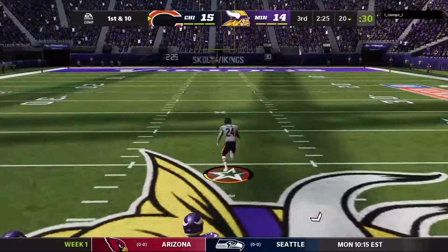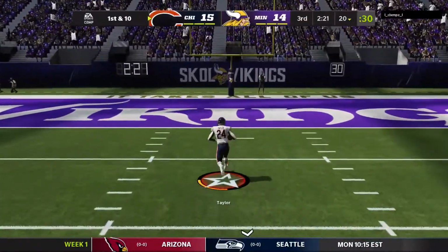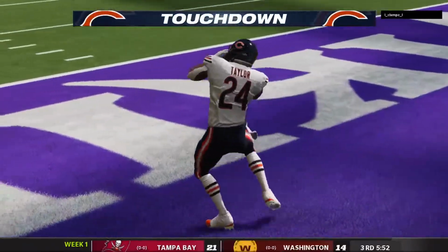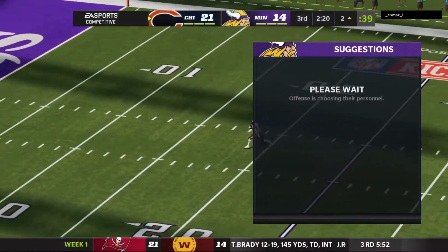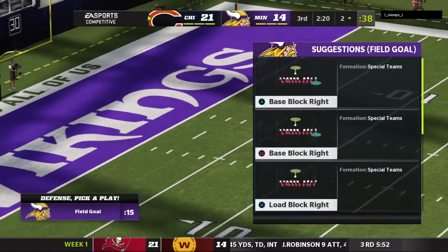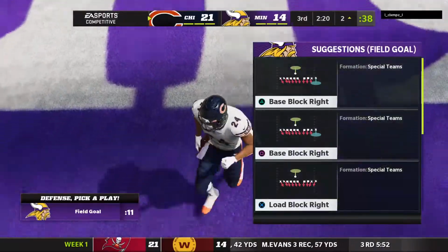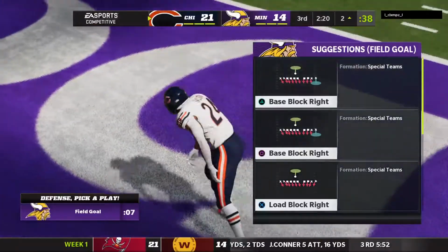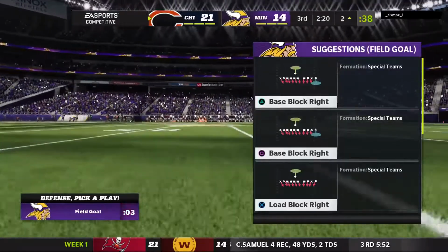Taking it right down Broadway. He's at the 30. 10. Touchdown, Chicago. Jonathan Taylor. An 80-yard touchdown. And the Bears are able to strike quickly to add on to their lead. One play, 80 yards. Pretty easy drive to recap. It certainly is, but not so easy to execute.